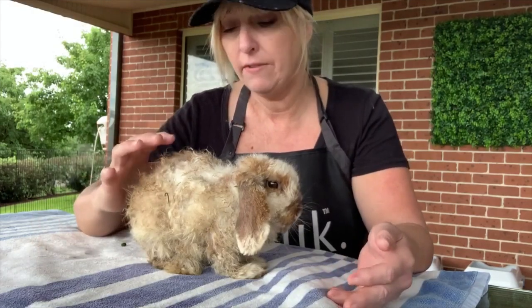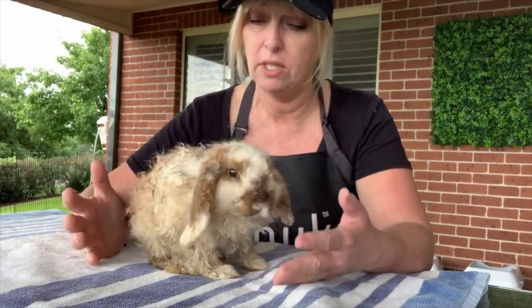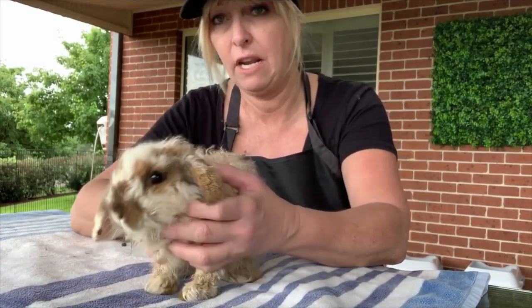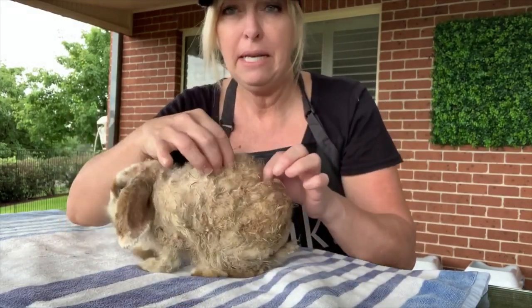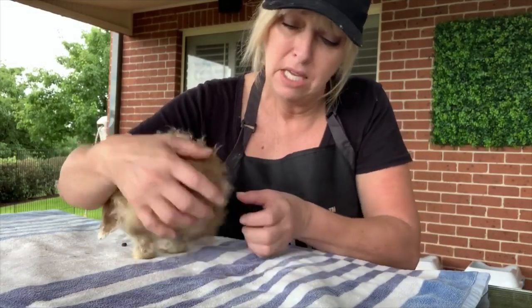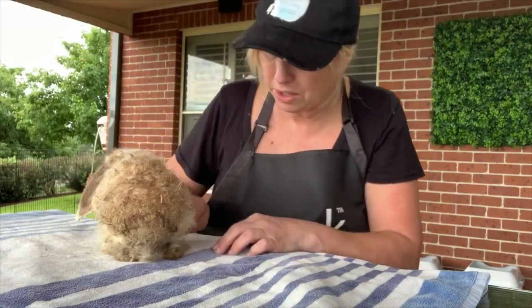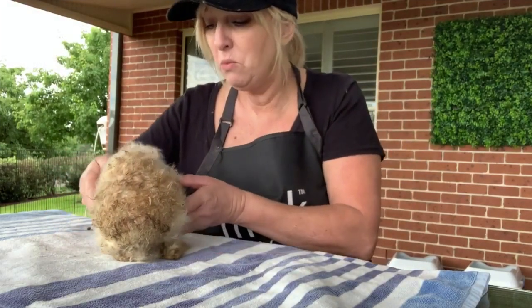I'm just so devastated to see the state such a little bunny is in. She looks about, seriously, I think she's about 10 weeks old, if you're lucky. She is completely matted, absolutely everywhere. Her bum, that is one big mat. That piece there is one big mat. She can barely walk. She was wet.